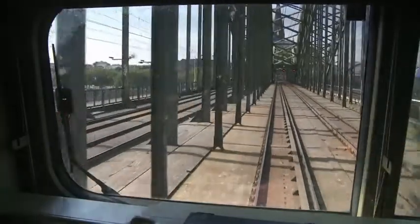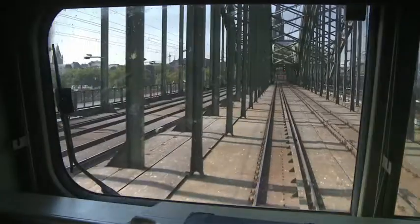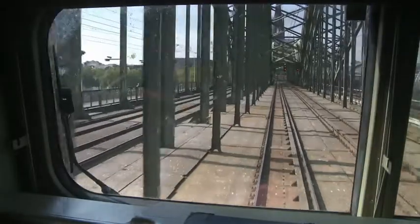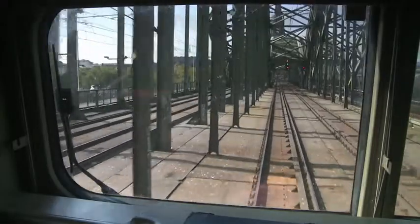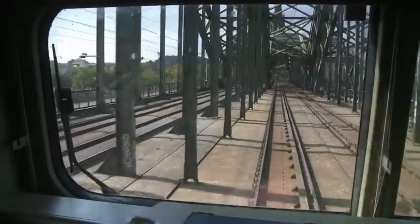Fortunately for the operators, freight trains do not use the Hauptbahnhof, but use the Südbrücke, the bridge we saw earlier, that lies 5 kilometres to the south, on the ring line through Köln Süd.